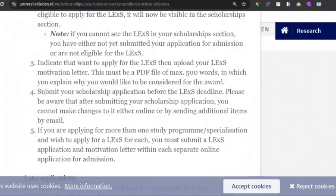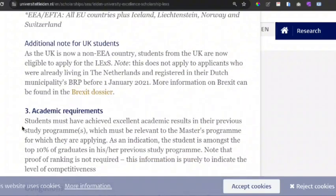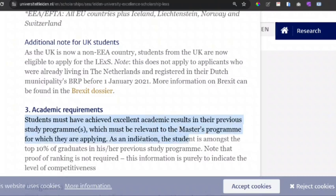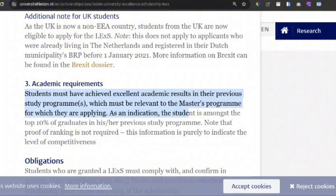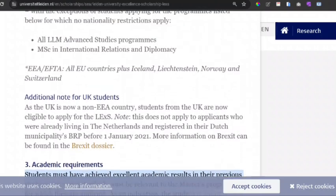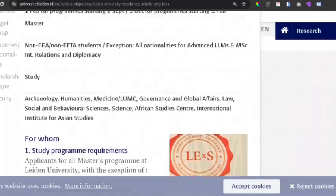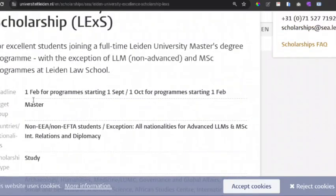If you still have any other information needs, you can come back to this website right here to read more about the academic requirements. Students must have achieved academic excellence in their previous study, which must be relevant to the master program. You must also be sure that the program you are applying to is related to the program you completed in your bachelor. You must also pay attention to every piece of information listed here. The deadline is written here boldly, you don't want to miss it.